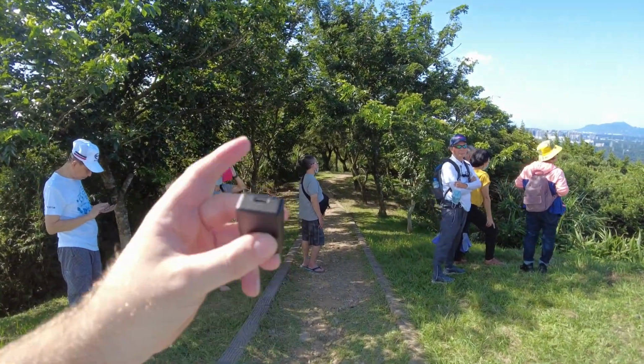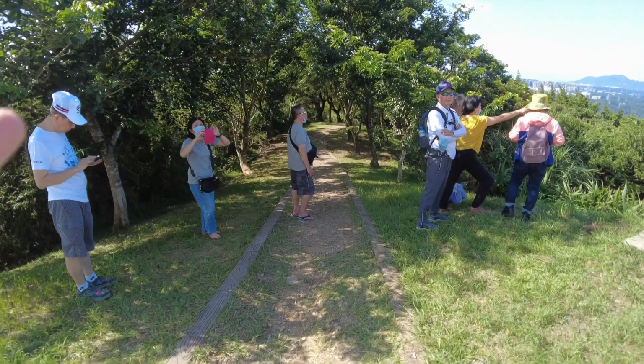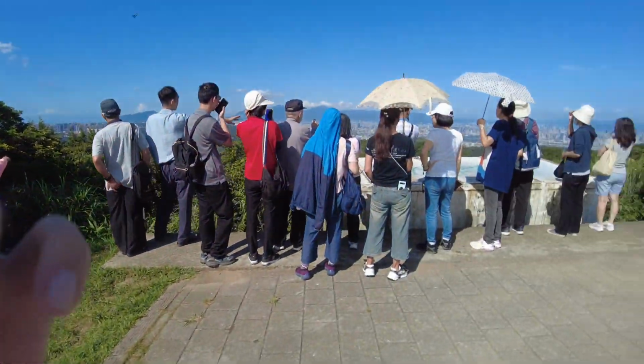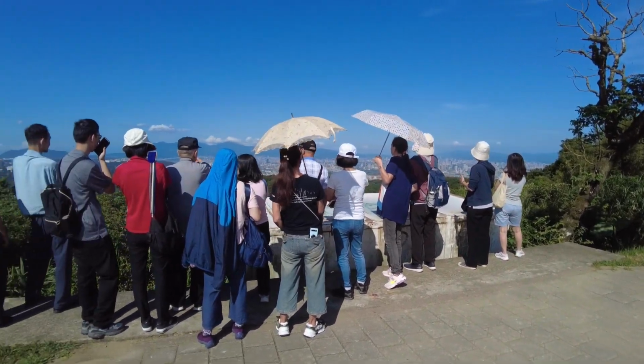So down this way looks like a hiking trail. I've never been that way before. You can see it's quite busy today. It's all down to the weather.